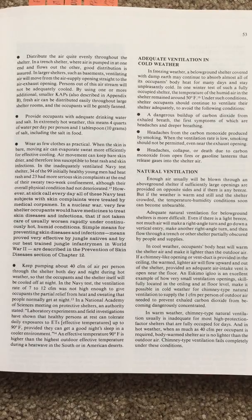Wearing few clothes is practical. When the skin is bare, moving air can evaporate sweat more efficiently for effective cooling. Air movement can keep bare skin drier, and therefore less susceptible to heat rash and skin infections.